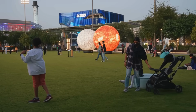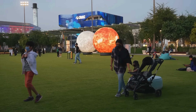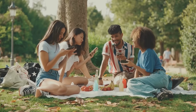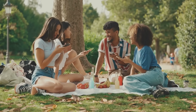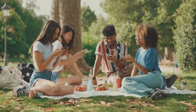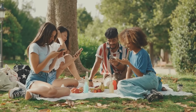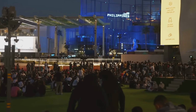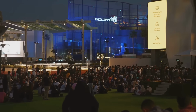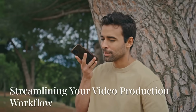Don't be afraid to get creative and experiment with different interactive elements to keep your audience engaged. Consider incorporating quizzes, polls, or calls to action throughout your video to encourage participation and foster a sense of community. By providing opportunities for your audience to interact with your content, you'll create a more immersive and memorable experience.